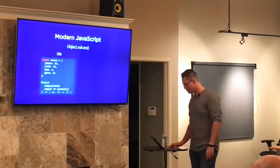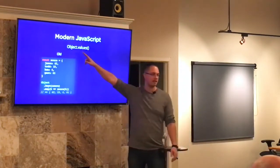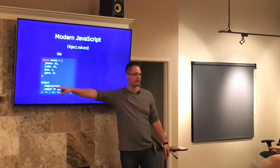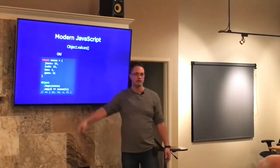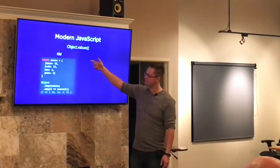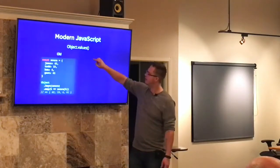Object.values. This is a weird one. I have no idea why they didn't have this way back in ES5, because they had object.keys back in ES5. Why couldn't they do values? That didn't make sense at all to me. But they finally got it in like 2017 or 2018.